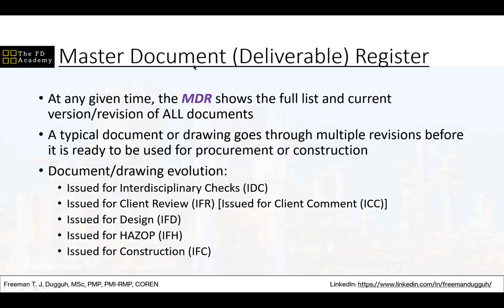So the Master Document Register shows all of the deliverables at any given point in time, and it shows the latest version of each document, because the documents undergo changes as the project progresses. So we want to have the latest document, let everybody be working based on the latest document. If the process guys have updated the P&ID, then the piping guys need to know that the P&ID has been updated, and they also need to adjust their work to reflect the latest P&ID, something like that.